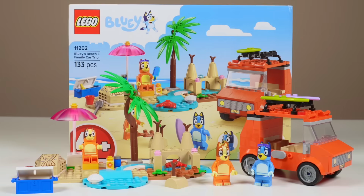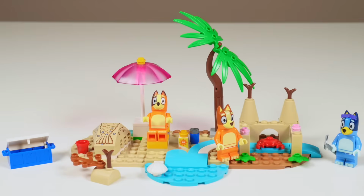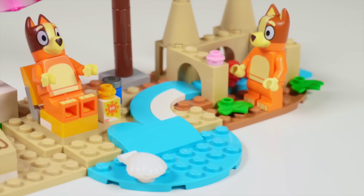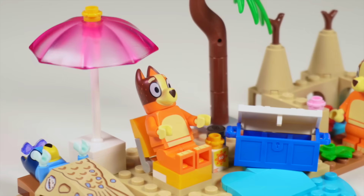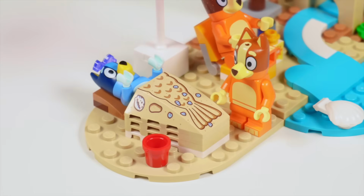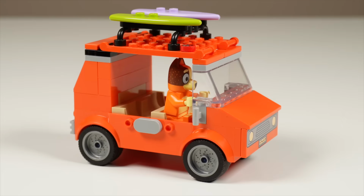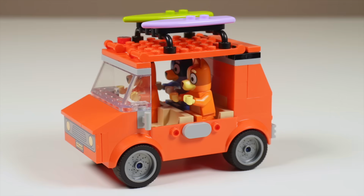The $30 Bluey's Beach and Family Car Trip is another set full of play. The characters can build sandcastles, discover crabs and clams, lounge under the tree and umbrella, or sit in this fun printed mermaid tail. Not to mention you also get the Heeler family car, where you can lift up the roof to place a character inside, and it can seat all of the set's 3 minifigures.